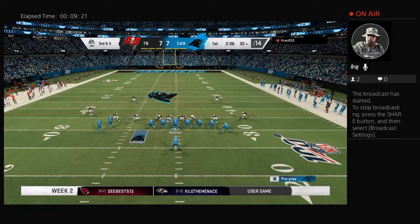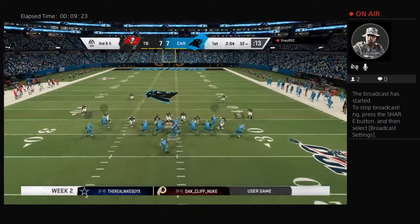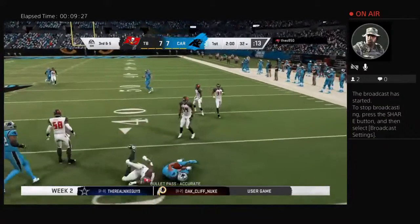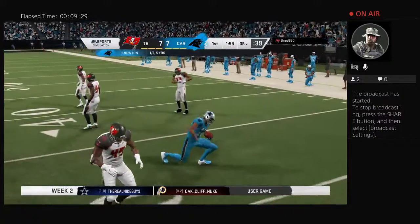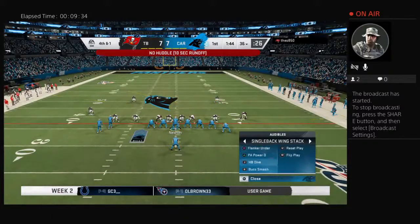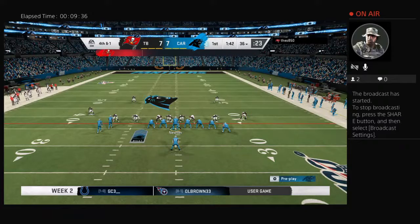Newton, and he will find the open man. It's DJ Moore. Well, this is going to depend on the spot, but it's not a very generous one. He looks to be about a yard or so short.